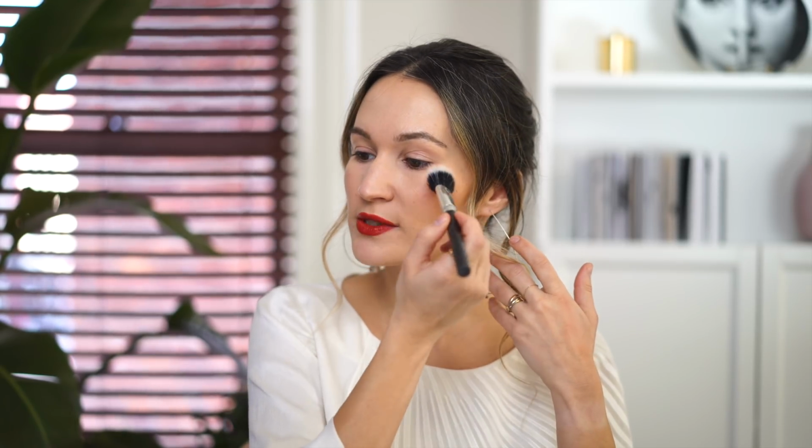Let's do some highlighter. Clarins Ravishing highlighter is perfect for this look as well. You can go with something more blinding if you wish.